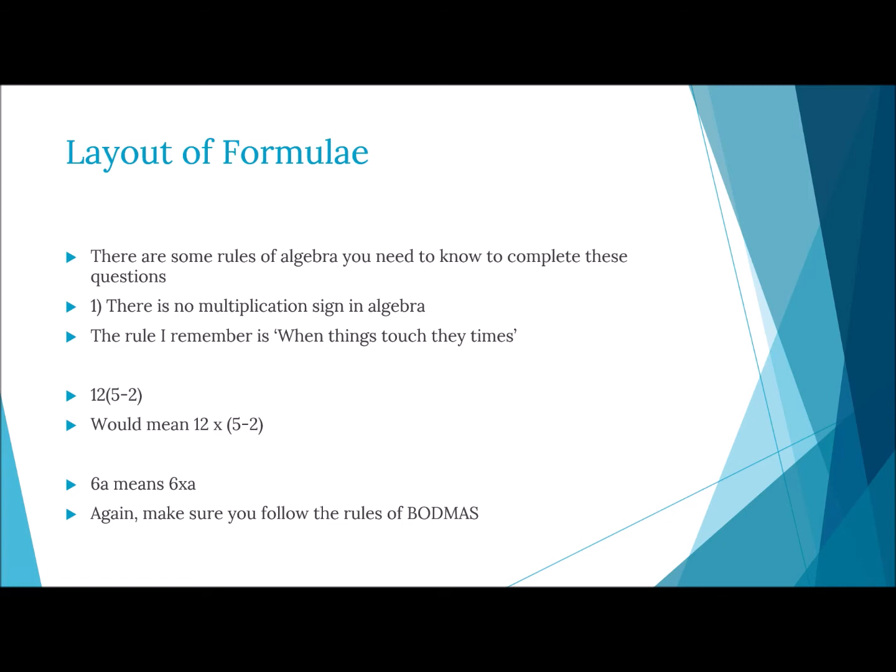If you see something like 6a, that means 6 times a, or 6 times the value of a. So if a was 4, then we would replace that with 6 times 4, which would be 24. And again, you're still following the rules of BODMAS.